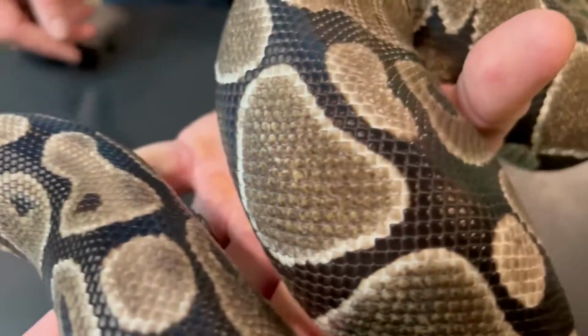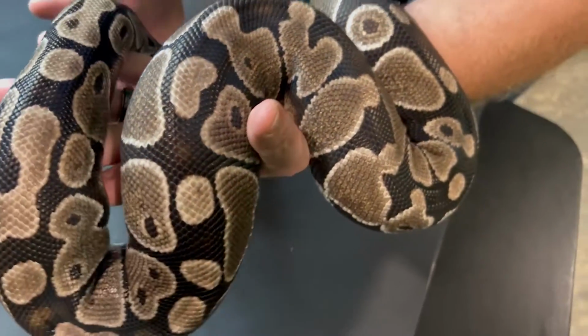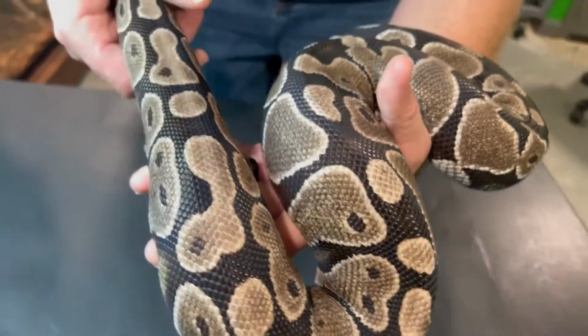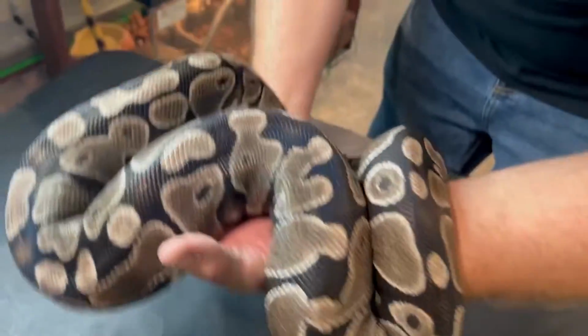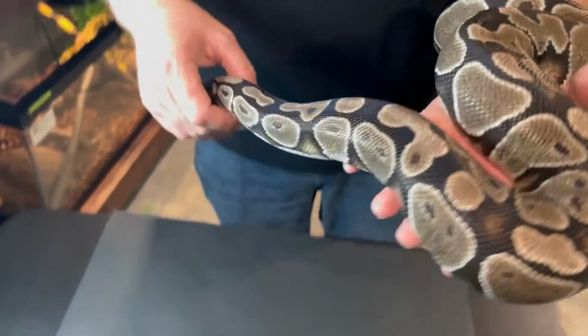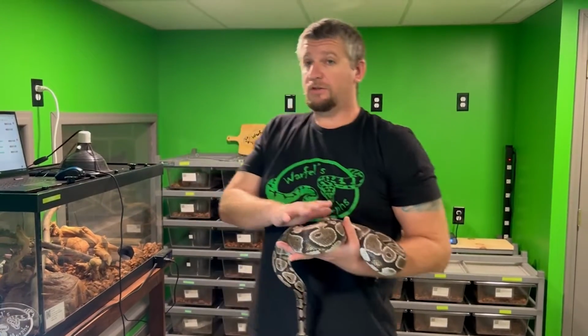But she, again, like I said, has like 8 or 9 follicles. I forget, I just palpated her actually today even. But very, very beautiful girl. Very, very big girl too now. So this is probably one of the pairings that I'm most excited about. Obviously all the axanthic stuff I'm excited about. But just the fact of she can give us a very nice size clutch if she does go.